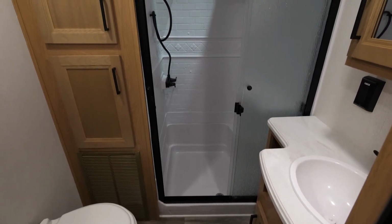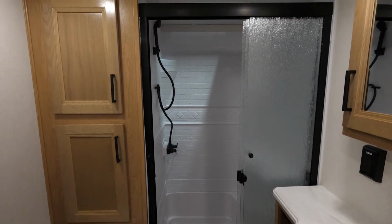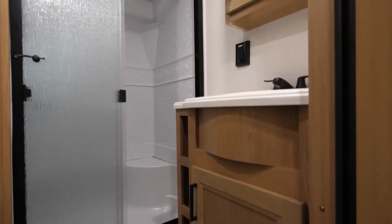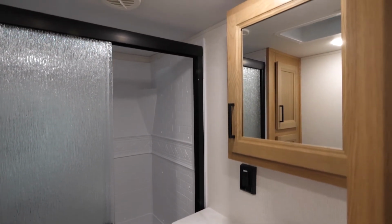A lot of storage for all your bathroom necessities. Then when you get to the shower, it's a nice king-size shower due to the fact that this Sanibel is a wide body. You come over to your sink, you have a nice hidden storage in your medicine cabinet, a lot of space for storage next to the sink, and you have a nice big cabinet under the sink.